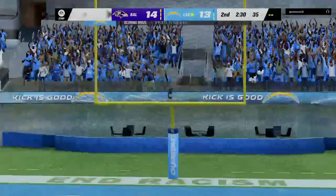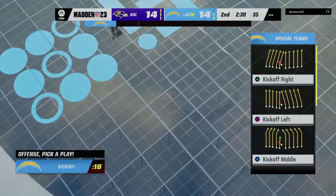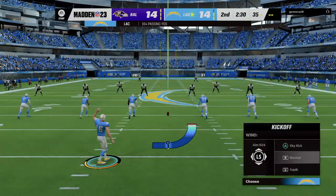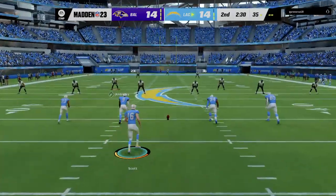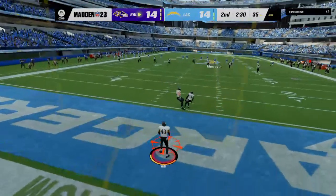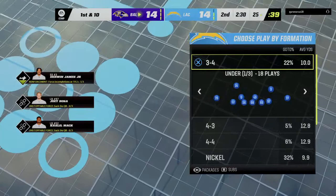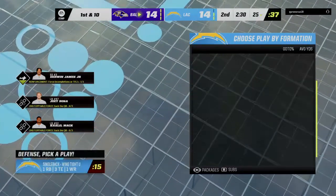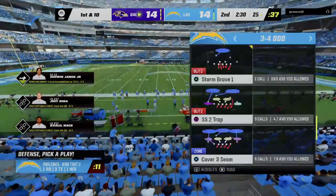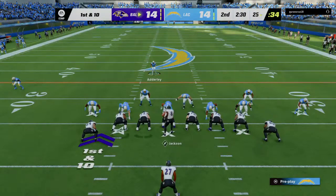And we've got a good one brewing. We're all knotted up at 14. This one tied at 14 now as he sends this one away. And no return on this one as the fair catch is signaled for and taken. The Raven offense set at the line for this next drive.